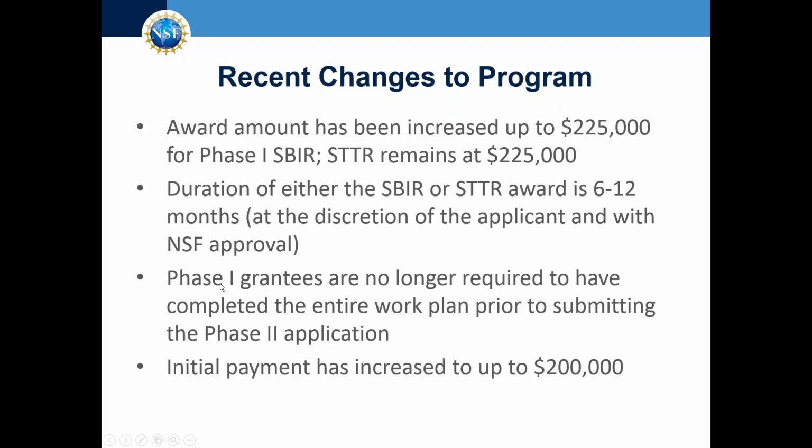I think a big change in terms of your ability to speed up the process of submitting your Phase 2 proposal is that we now allow you to submit your proposal before you've actually completed all of your Phase 1 objectives. Prior to this, you had to have completed your objectives and submitted your final report before submitting your Phase 2 proposal application. So now, based on, I think, a discussion with your program director, you would be able to submit your Phase 2 proposal earlier and hopefully shorten the gap between Phase 1 and Phase 2 funding. That was the goal behind this new rule.